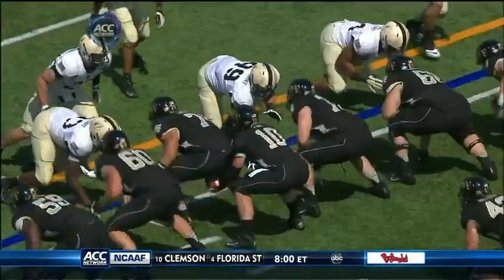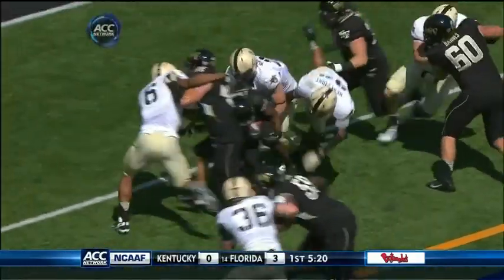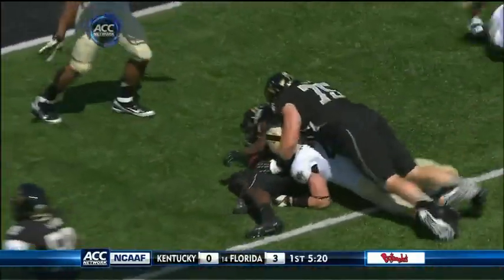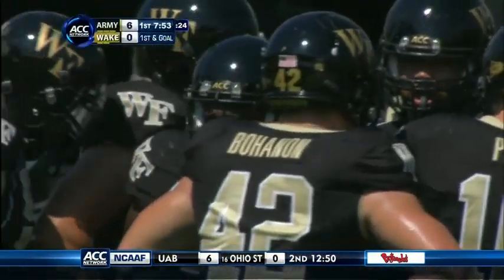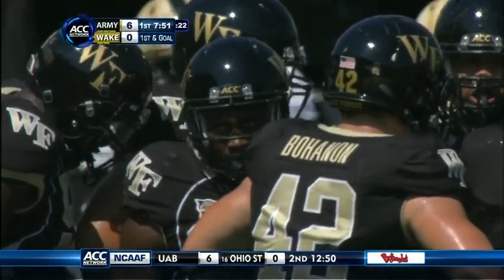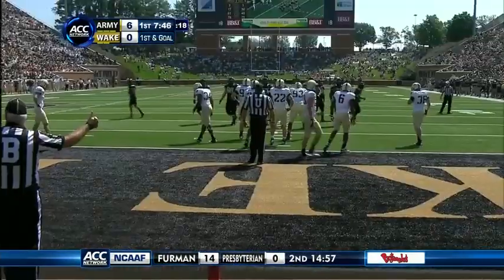Nice job by the left side of the offensive line. We talked about Whit Barnes getting up to the next level, and how about Bohannon, number 42, the fullback, leading him through the hole. That's what Jim Grove's looking for in the running game. They have not been able to get that push up front. Bohannon as good as there is at fullback. Block it out in front.